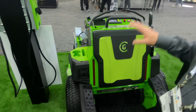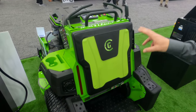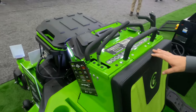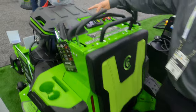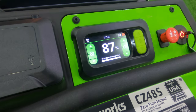The beauty of these mowers is that they're exceptionally powerful. They have the equivalent of a 65 horsepower engine inside, and a 24 kilowatt hour battery, which gives you a runtime of up to eight hours, depending on your grass conditions. And as you saw here, you can set the blade tip speed, you can set the speed of mowing, you can do everything from the included LCD screen.